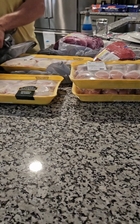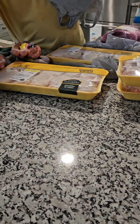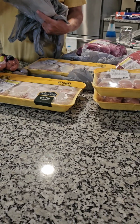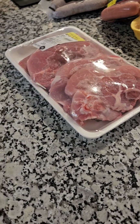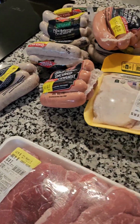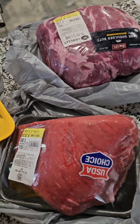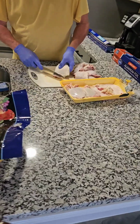Got back from Winn-Dixie. He saved $114 and some change because their meats were on sale. The ribs are already in the freezer because they were frozen still. Good job, babe. Yep. I got a lot of work to do. Yeah, you do.